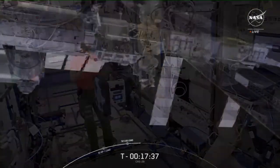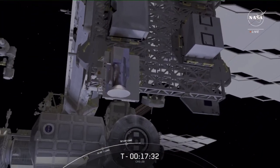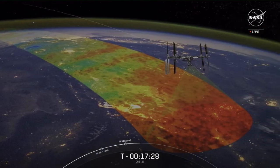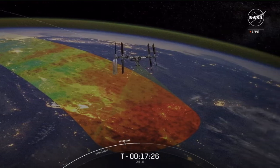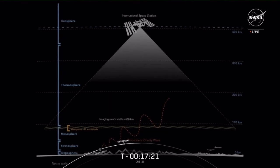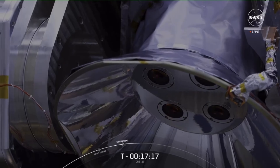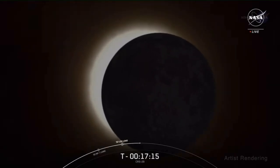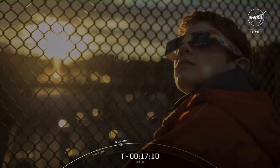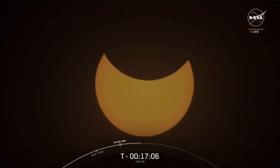Also on this mission is the atmospheric waves experiment known as AWE. This heliophysics experiment will capture the first global observations of atmospheric gravity waves that form near the surface and impact Earth's upper atmosphere. Increasing our understanding of these waves could teach us more about Earth's atmosphere, climate, and near-Earth space weather. AWE is also part of what NASA is calling the Heliophysics Big Year, a global celebration of solar science and the sun's influence on Earth and the entire solar system.